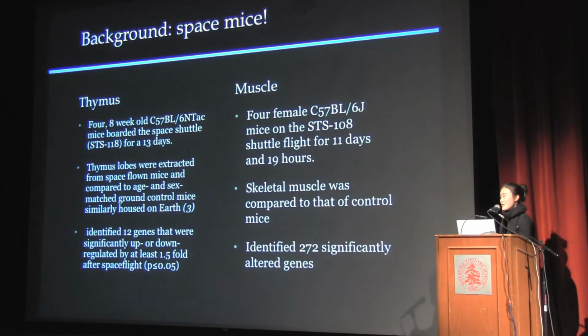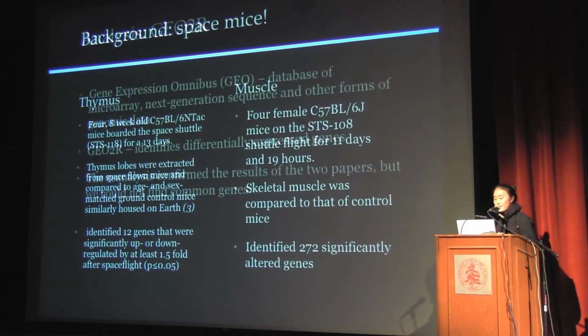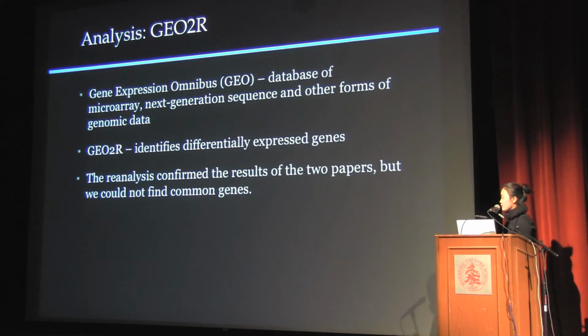These are the 2 experiments that we analyzed. They sent mice to space for about 11 to 13 days and extracted RNA from the thymus and the muscle. The reason they chose these 2 tissues is because the thymus is related to immune function, and a few of the main concerns when you go to space are loss of immune function and muscle loss. What we first did was reconfirm the results of the paper. We got the raw data from Gene Expression Omnibus, which is a database website, and using a branch of that website called GEO2R, we determined how much the gene expression changed and then confirmed the results.